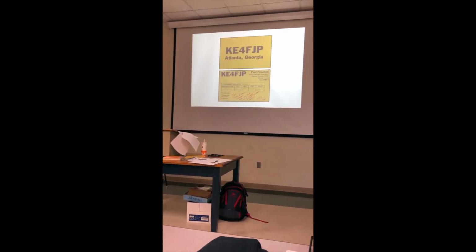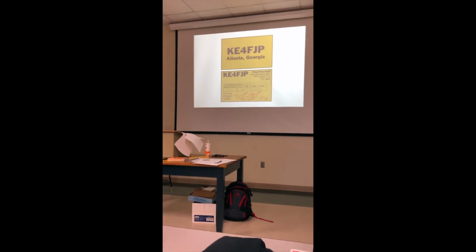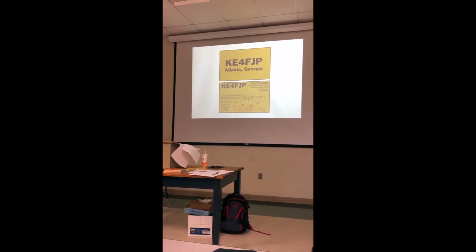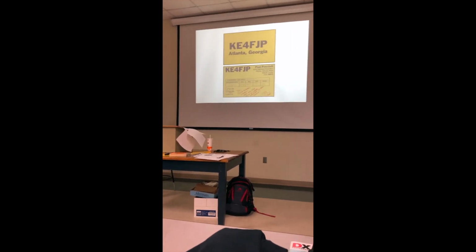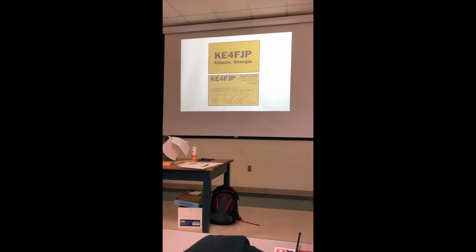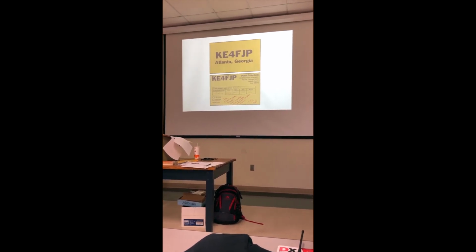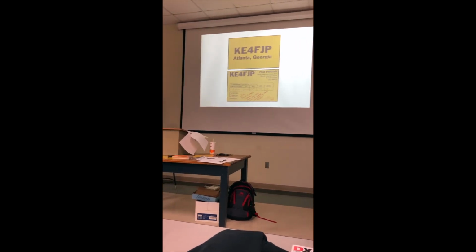Now, if you're one of those people who has a really fancy QSL card that's on both sides, or if you want to send it to a foreign country and you maybe don't want everybody to know that's what you're sending, especially if you're putting in a little money with it, it doesn't really make any difference what you do. But if you want to go cheap, you can do that.